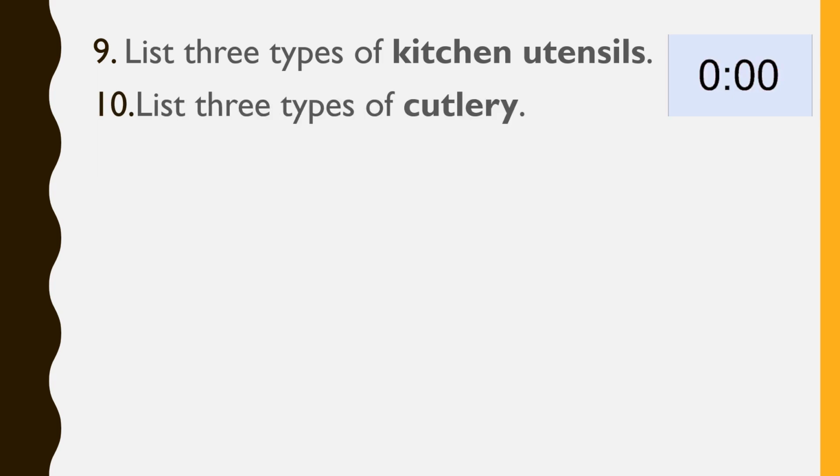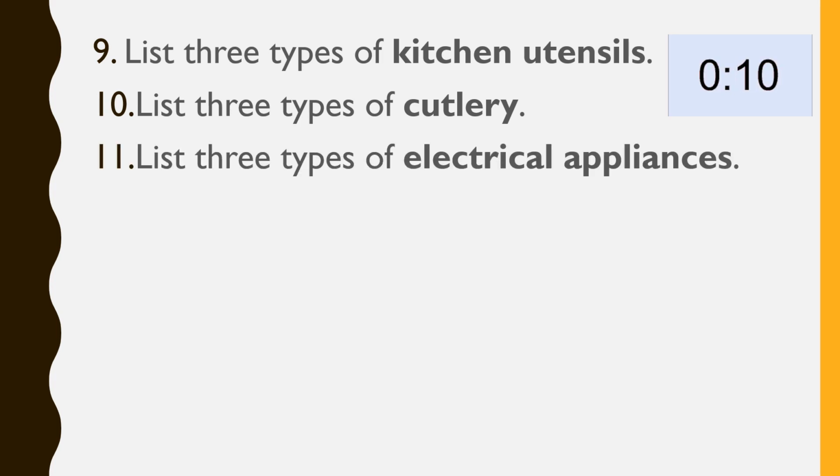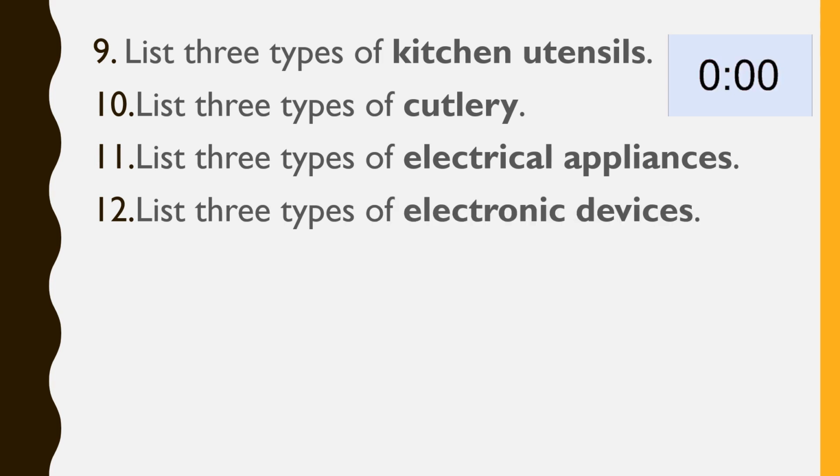Next, list 3 types of cutlery. You might be asking what cutlery is, but it's okay, just try. Next, list 3 types of electrical appliances. Electrical appliances meaning the appliances you use at home. Next, list 3 types of electronic devices. You have learned this in your year 5, electronic devices.